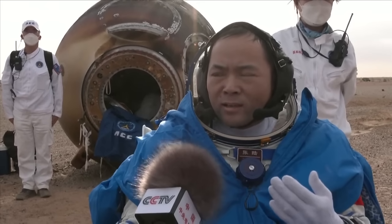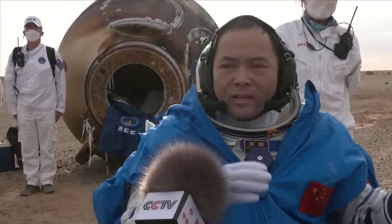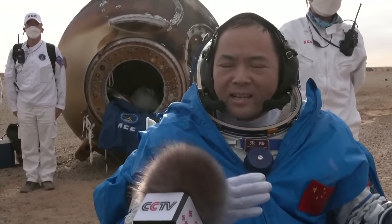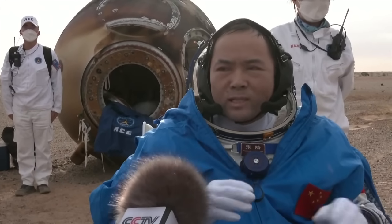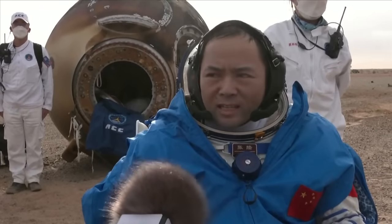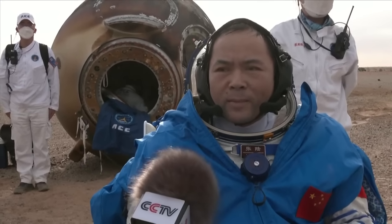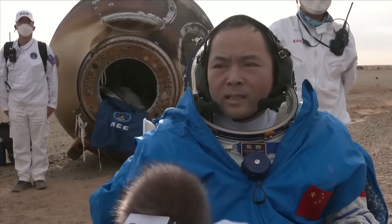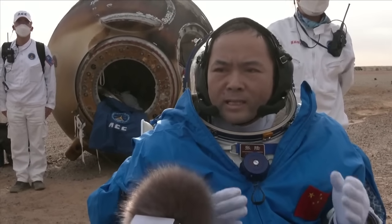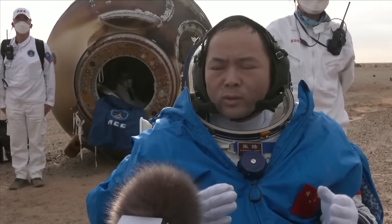In the space station, I often looked out through the porthole window looking for my motherland, my hometown, and the Dongting Lake. Unfortunately, the thick clouds always block my view, so I couldn't see clearly. But I know my mother and my hometown always been in my heart. Going forward, we'll first get back in shape as soon as possible and also resume training to prepare ourselves ready for the next mission.